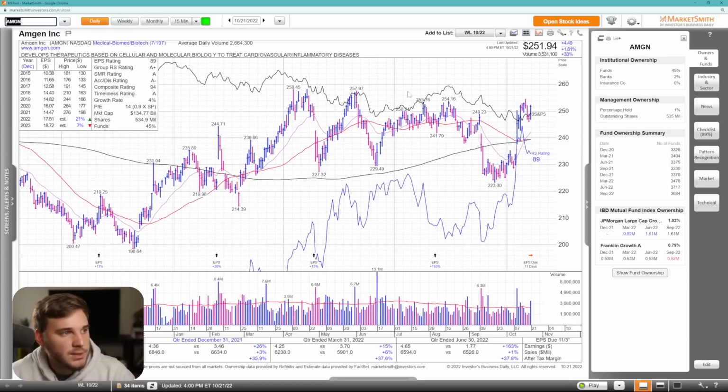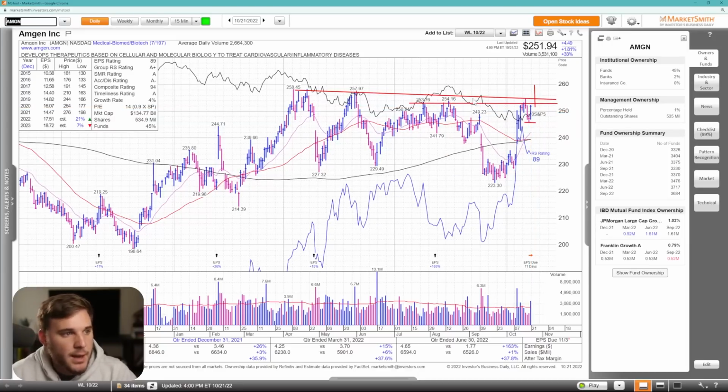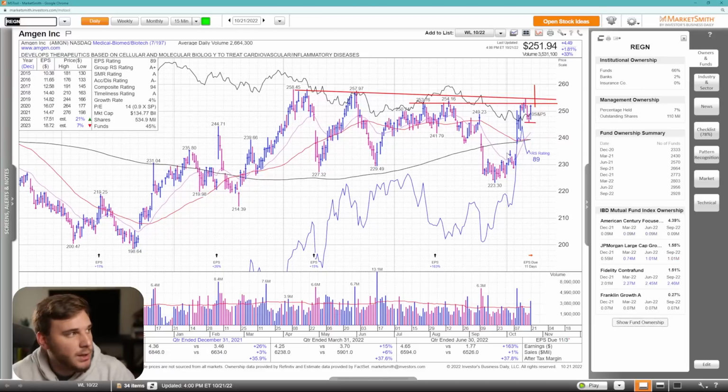Amgen, another kind of liquid leader here. We've got this trend line to be aware of, but nice action on Friday. And I like this gap up on large volume. And now it's kind of forming a potential higher low setup. I want to see basically a reconfirmation through these highs, through this downward trend line. You can see that this level around 250, 253 has been a spot where it's reversed in the past. So if it can push through that, that would be a potential change in character.